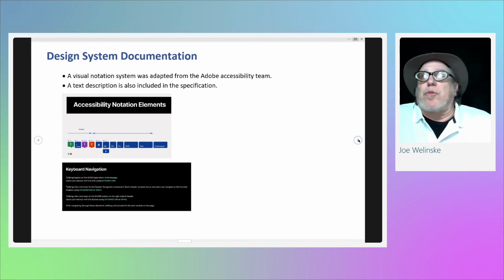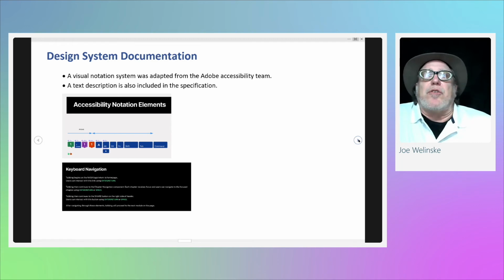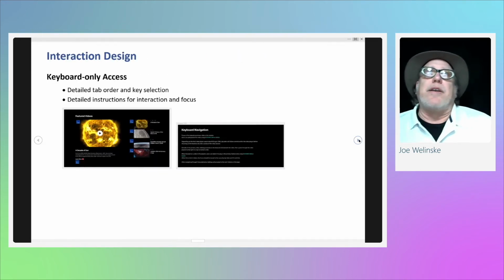And on the slide that I'm looking at now, there's two screen captures. One is showing the notation elements that are used in the design system to reference area collections, keyboard only tab orders, and other accessibility notations. And so I'll show you how that's used as we move further on. And then there's a screen capture also showing how there are detailed text descriptions associated with that as well.